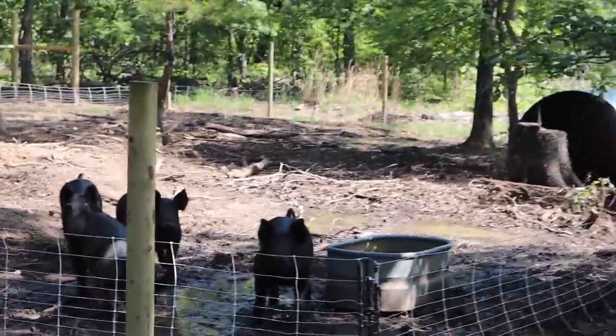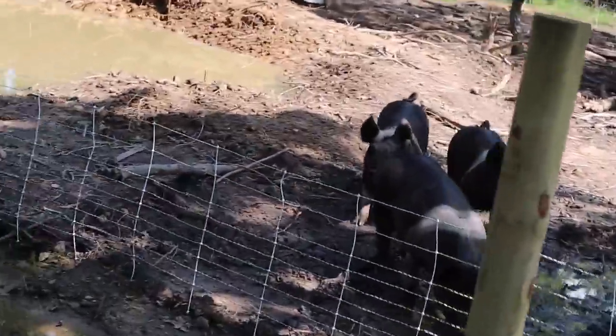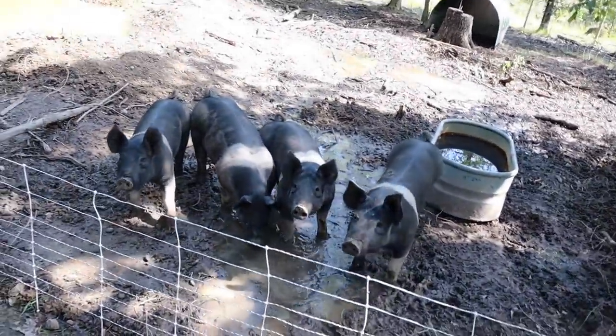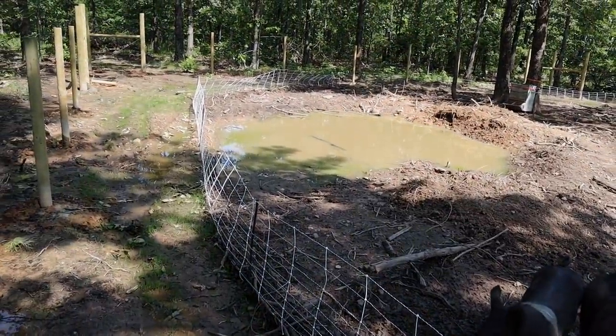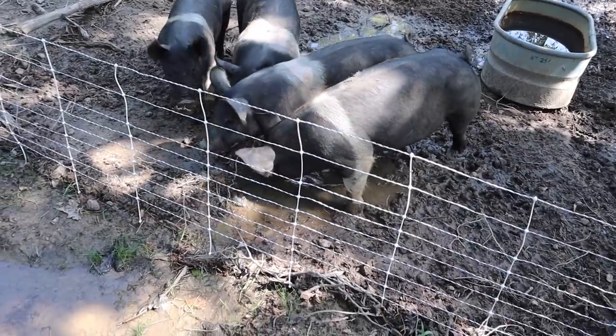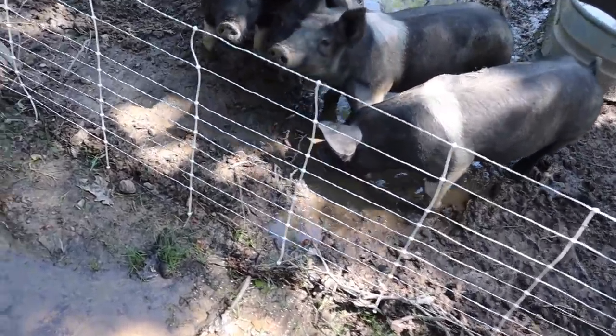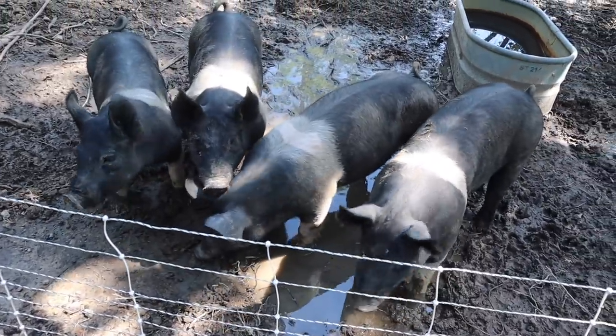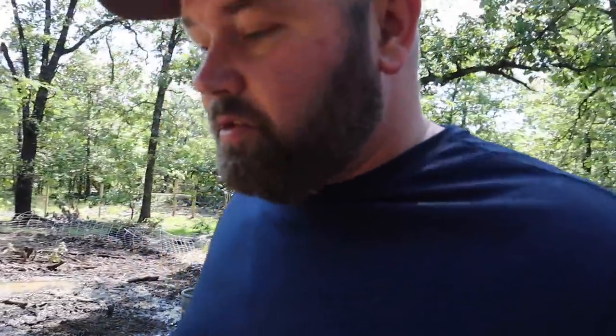What are you doing, piggies? Piggy, piggy, what you doing? Well, your little pond's going back down. Going down pretty quick. I'm liking that water. That rain water, muddy, muddy rain water. I didn't bring any snacks for you guys, but the girls are coming out. So Brandy and the girls are going to come out and bring me some lunch here in a little bit. So we'll see what they're up to once they get out here.